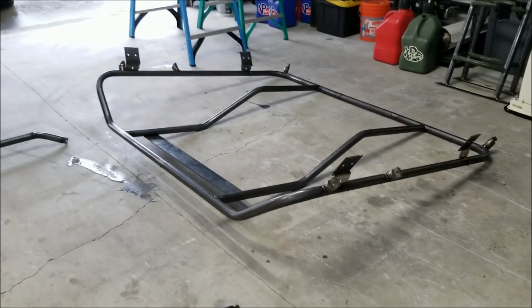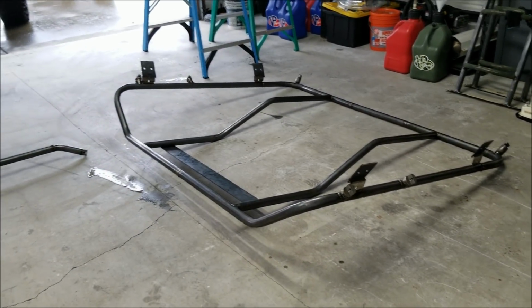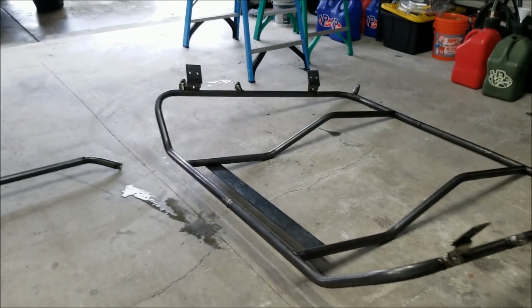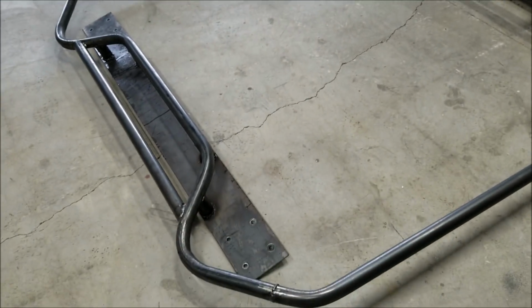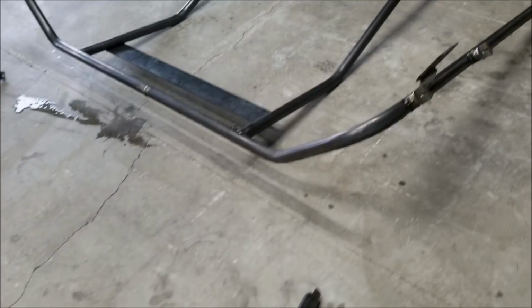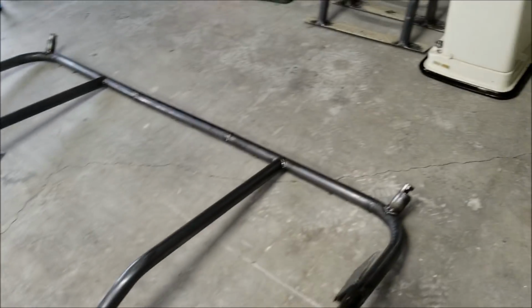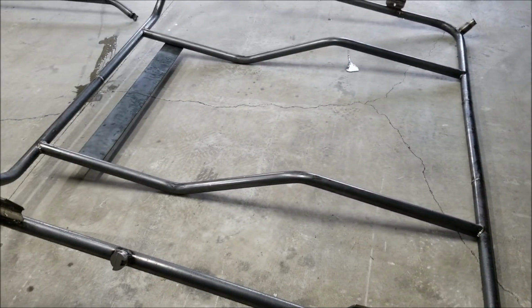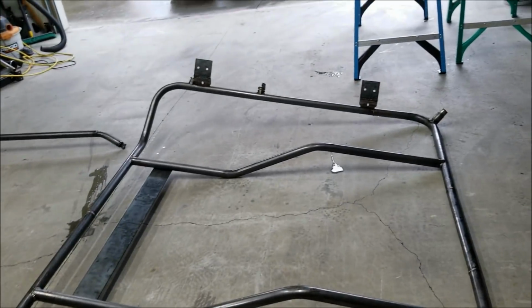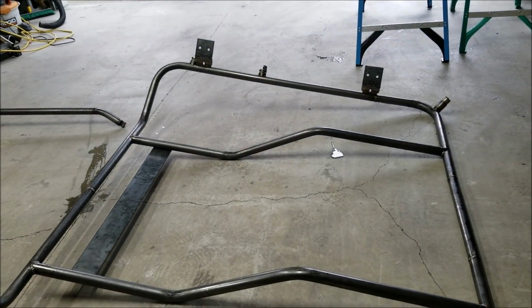That down wasn't too bad. I struggled a little bit, but no more than expected. I got it down the same way I pulled it up to the rooftop. Worked out pretty good. So tomorrow I'll be going over these welds, touching them up, doing a little bit of grinding and wire wheeling, and then we're gonna prep.